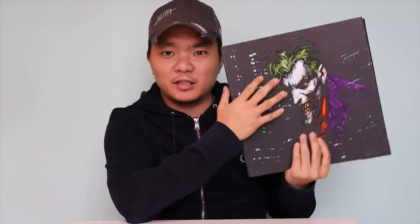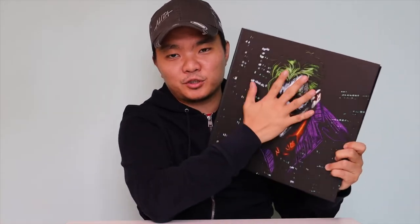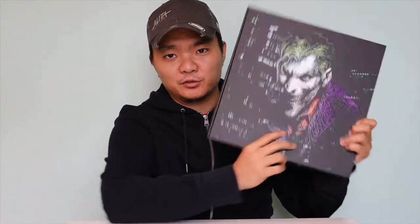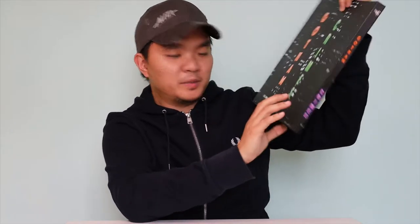So let's start with the cover. It's like a book cover for the portfolio, and this is actually the Joker. This is not the actual print for the Joker, you will see that later, but this is the Joker itself, and the entire print is not shown. There's some background there, and the back here says Gotham Crimes. So this is basically the title of the portfolio.